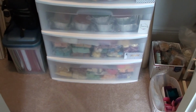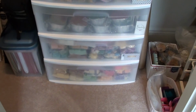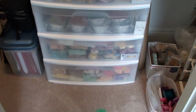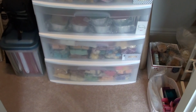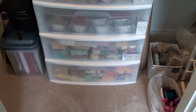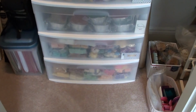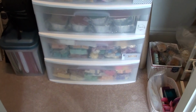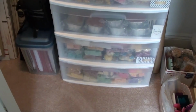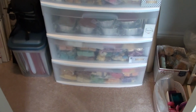Okay, so this is what you see when you open the closet, which you can see I do have room on the carpet here now to put those boxes if I want to, just to get them out of the way, but this makes the area super accessible so I can get in these drawers now. And I will say after doing this, I'm just gonna put this out there, this collection I do not recommend anyone acquiring. I feel like this is way too big of a collection to have.